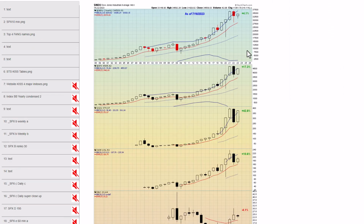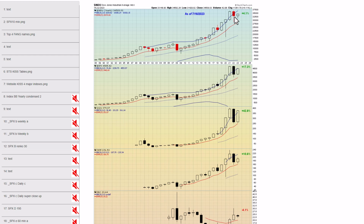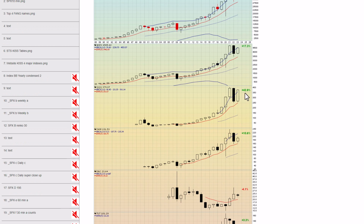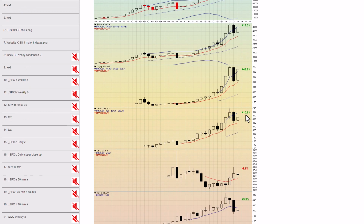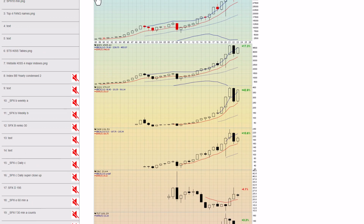Next, image number 8. This is a yearly chart, so each candlestick represents 1 year, for the 5 major indexes and some other sectors. So just giving you an overview of where things stand this year. So the Dow's only up 4%. Remember last year it led. The S&P's up 17.3% now. Nasdaq's up an incredible almost 43%. IWM up about 10.6%. Commodities, remember they were leading last year, they're down 4.1% this year. What led last year is lagging this year. And TLT 20-year bonds are up 3.3%. Next.